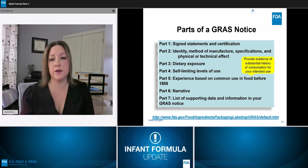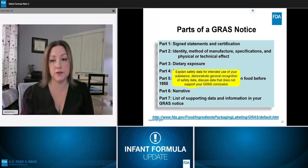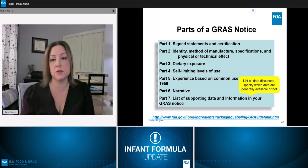Part 6 is the safety narrative. This part should include all dietary sources and chemically related substances in the diet. The notifier should show which data are generally available and which are not to the public, and explain how this generally available data supports the safety of the intended use and how it's viewed by qualified experts. This part should also discuss data that does not support the GRAS conclusion. Part 7 is the list of all data discussed, which should specify which data are generally available or not. If any part is not applicable, then an explanation of why that's the case needs to be provided.